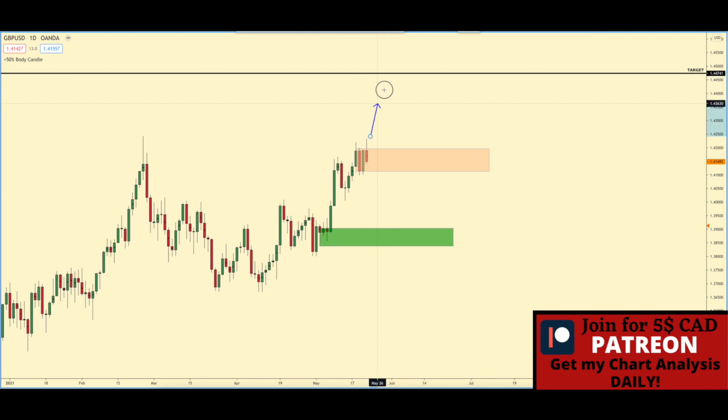And then you could look for confirmation in this zone like that. If you don't know what confirmation is, check out my video, Confirmation Trading 101. It's pretty straightforward. You'll basically see exactly what I'm doing. So that's kind of what I'm waiting for in the pound.